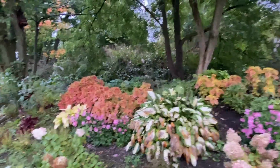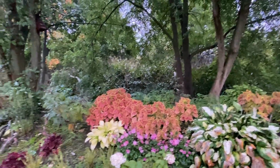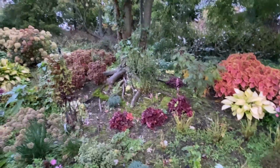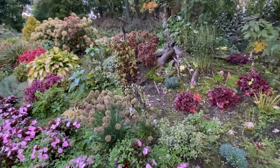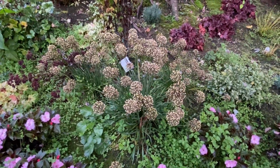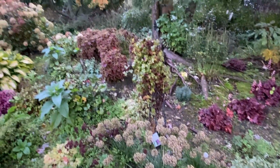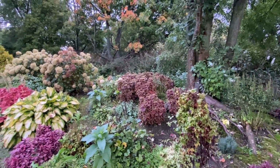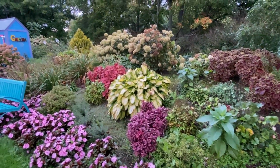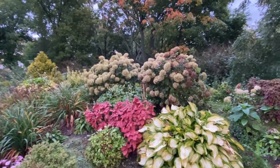Hostas, you can see, are getting cold. More anemone with the Golden Dreams. Some corbels. Allium Millennium, actually, I think this is actually Serendipity. That's done flowering, but looks kind of cool with those little balls up there. More of the Wicked Hat Coleus. There's some polka dot plant mixed in here, and hostas giving bright splashes of kind of chartreuse color.